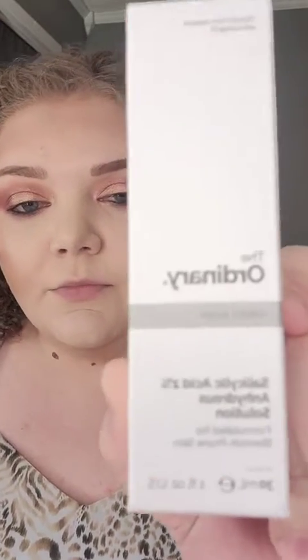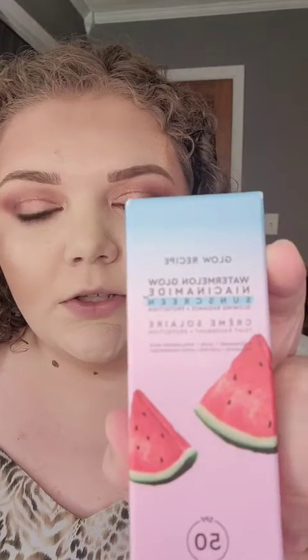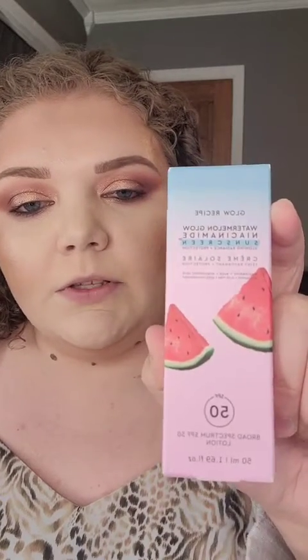And then another Ordinary product. I got the salicylic acid 2% anhydrous solution. Pretty cool. So I kind of went on a salicylic acid kick there. And then I got the Glow Recipe Niacinamide Watermelon Sunscreen SPF 50. Super excited to try this. I have very fair skin, as you can tell, so I'm very excited to not get burnt this summer.